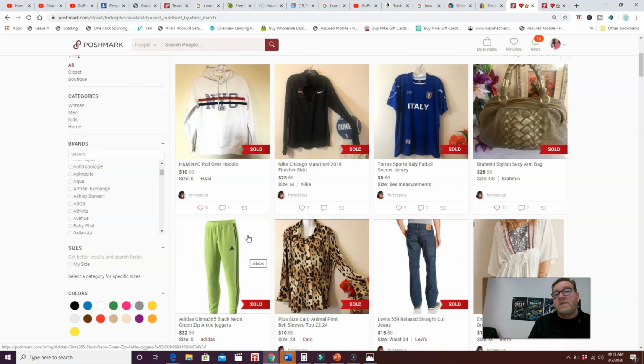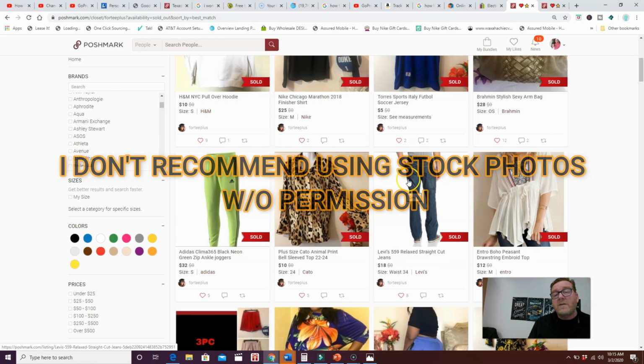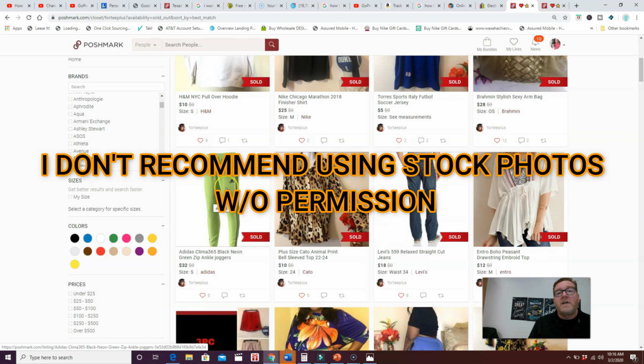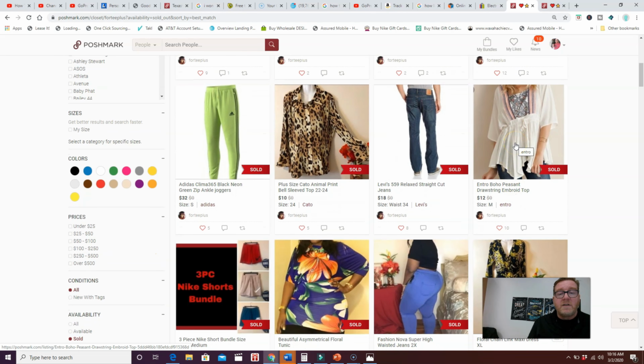And that's what the search engines, Google, want to see, and it'll help your item show up in the search results, the SEO. So consider using PhotoFuse if you're not. I get the temptation of using the stock photos, but be careful with that. You know, Levi's or Adidas, they could come and say, hey, you don't have permission to use that, and they could contact Poshmark and make those listings come down. This also looks like a stock listing, so just be careful with that.